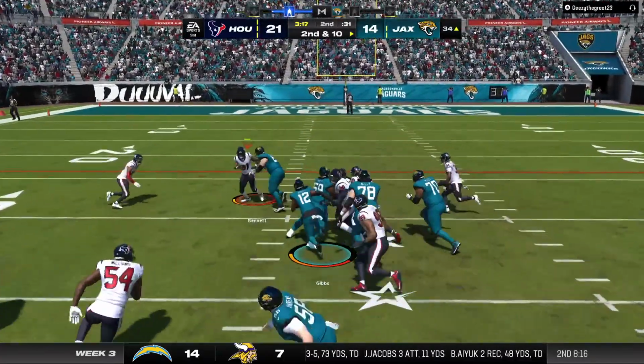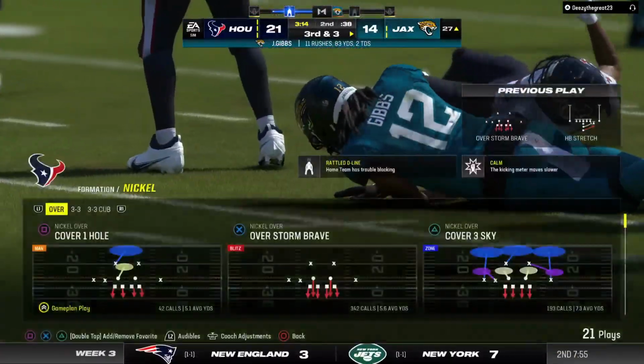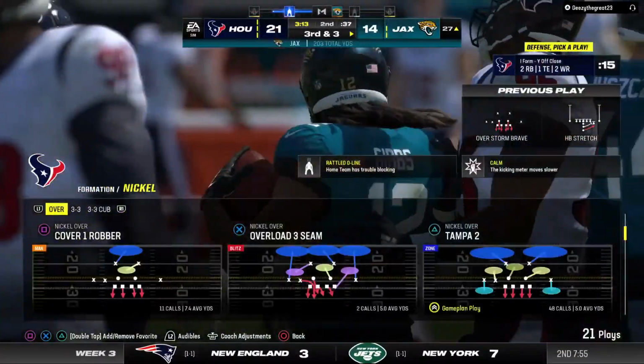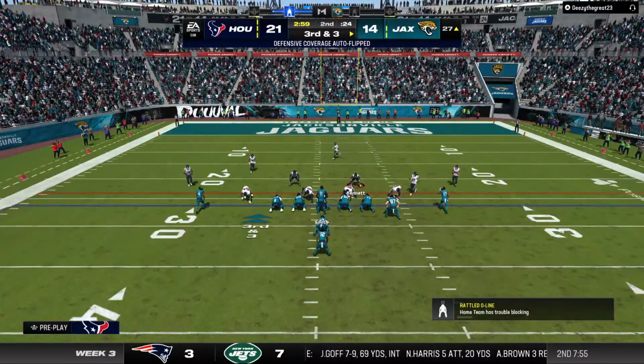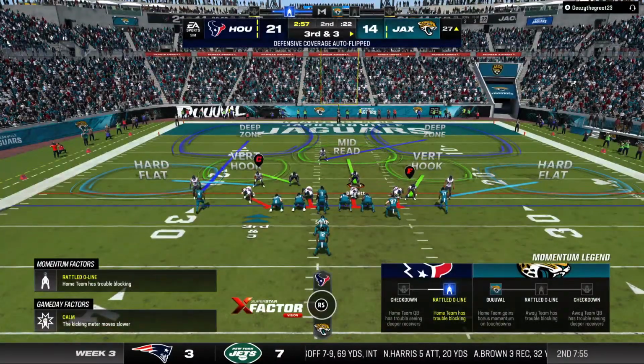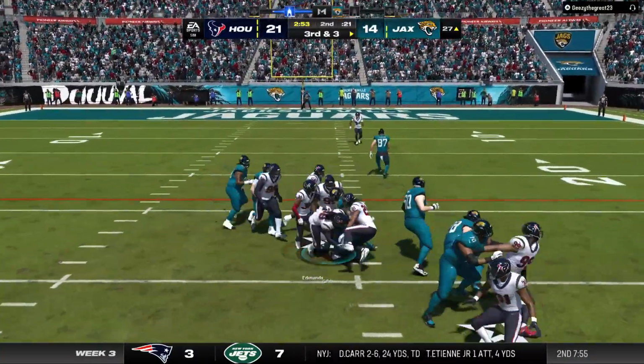Trying the left side with Gibbs. And he's going to get 7 out of this before being taken down at the 27. That was a really nice run there to bring up 3rd and short. After the incompletion on 1st down, it's awfully nice to have a running back that you can hand it to and put you back in a good situation.